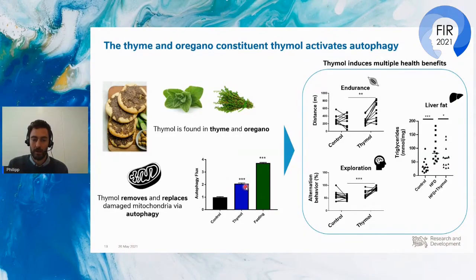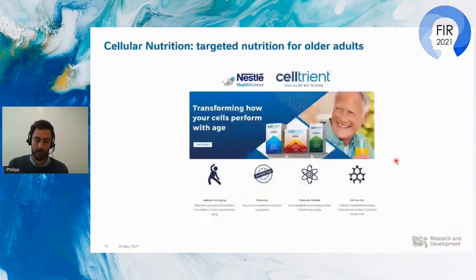So we could take thymol forward in preclinical exploration. So in a model of premature aging, we increased the endurance of the mice. We also increased their exploration behavior. In a model where we give a metabolic challenge, we reduce fat accumulation in the liver. So we can say that in this case, we have a molecule that works on a fundamental process in cells, on autophagy, with transversal benefits. And here we are now being guided into where to go as a next step.